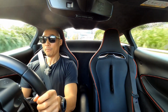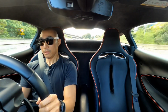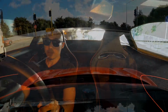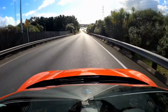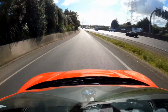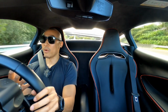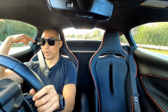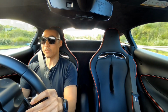So right now we're in sport mode, pinning it, going through a corner. Wow, the power delivery is amazing. And the front end of the car feels really agile, very quick. The turn-in sensation is amazing. It's a mid-engine car, so it has a very good inherent ability because the engine is right in the middle, also the battery as well. You feel like the whole car is pivoting around the center of the car, which is a really nice feeling.